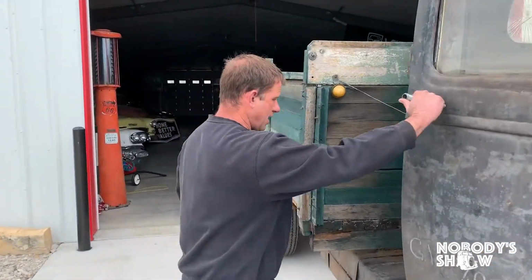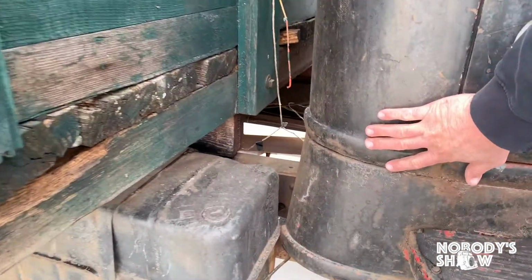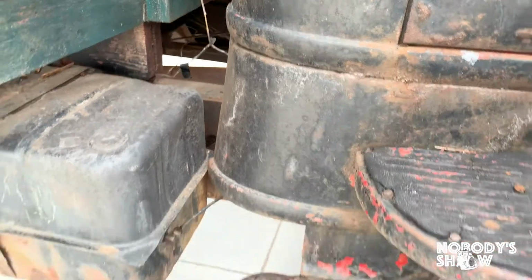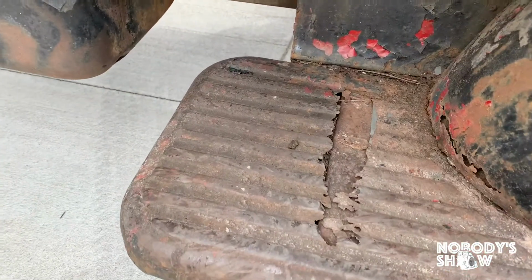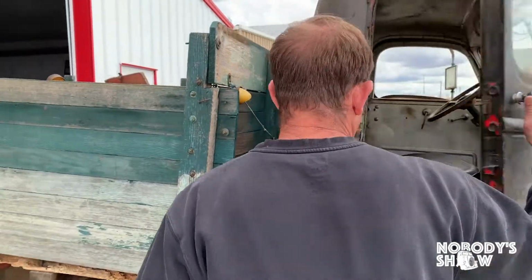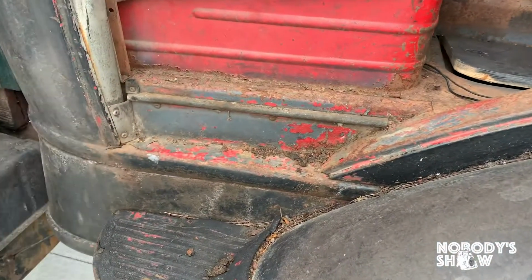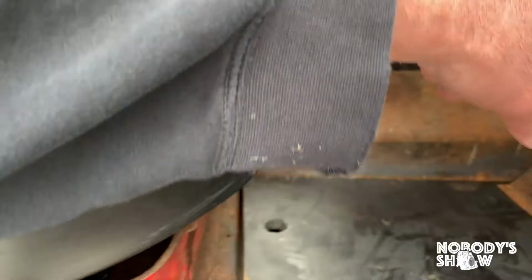We come around the other side, and even over here, this cab corner also is good and solid. We've got a little bit of rust in the steps, but that's to be expected, you know. This truck's almost 80 years old. So we open up this side, and once again, structurally, we're good. It is pretty solid. It's got an original Chevrolet Super Deluxe heater in it.